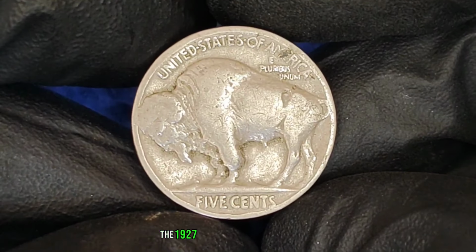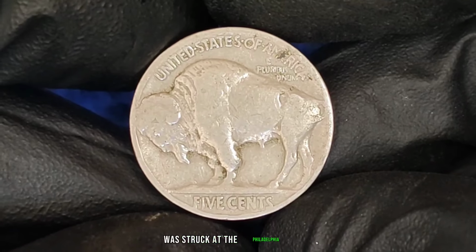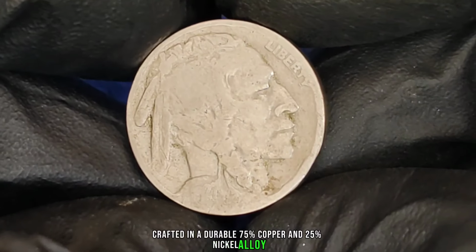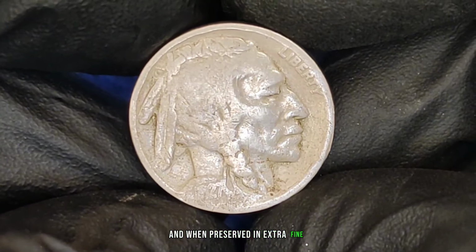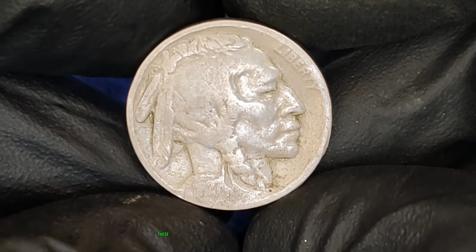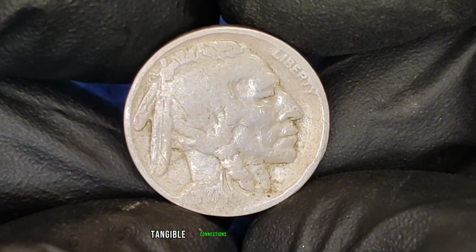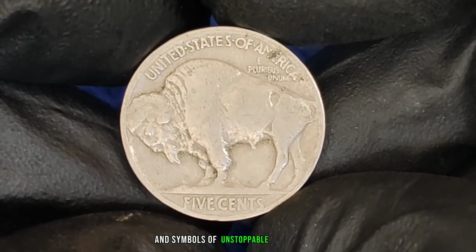The 1927 version, specifically the one without a mint mark, was struck at the Philadelphia Mint. Crafted in a durable 75% copper and 25% nickel alloy, this coin has withstood nearly a century, and when preserved in extra fine condition, it's nothing less than a miraculous survivor. These are not just coins, these are legacy pieces, tangible connections to America's roaring 1920s and symbols of unstoppable value today.